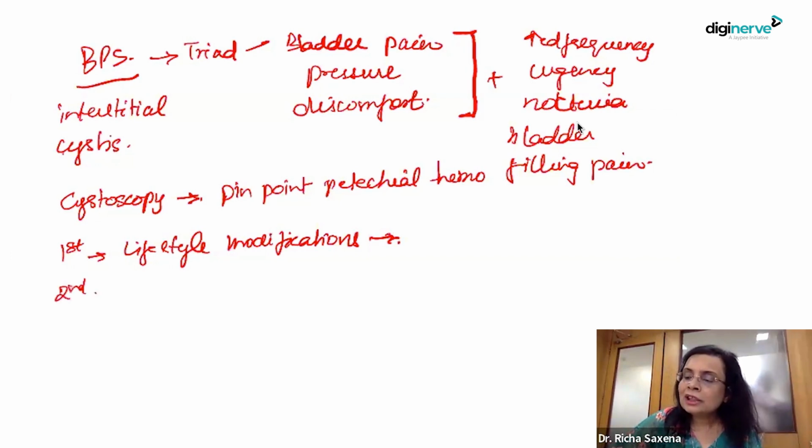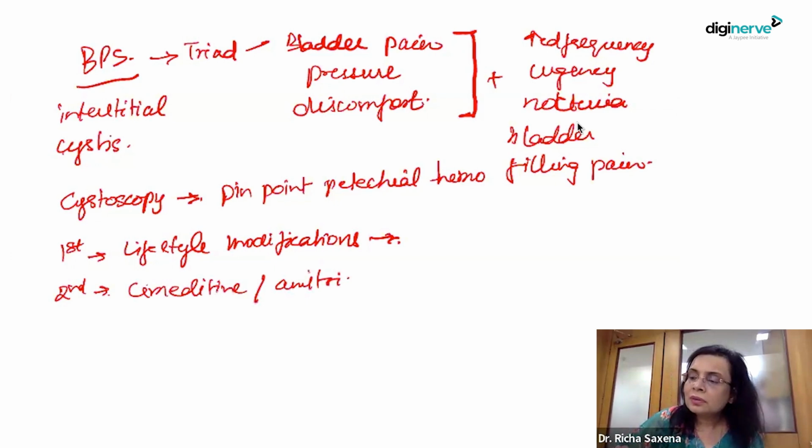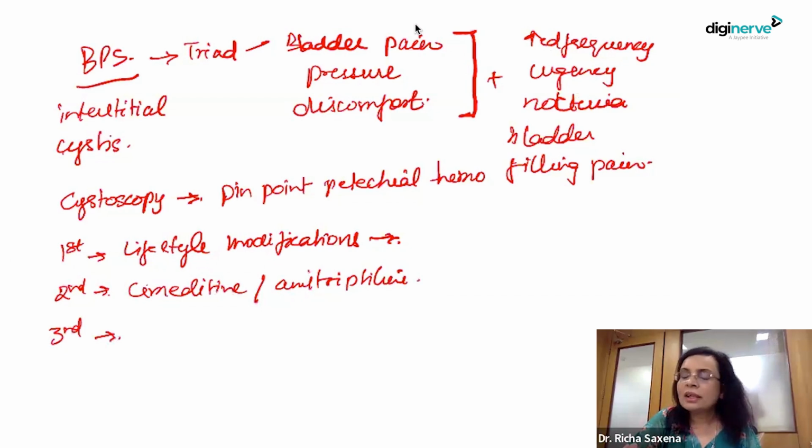The second line of management comprises intake of cimetidine or amitriptyline. And if this doesn't work, cimetidine and amitriptyline, what is the third line of management which you can go for in these cases? Third line of management is intravesical therapy with hyaluronic acid or lidocaine or Botox.